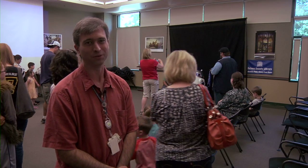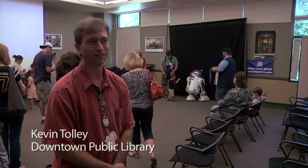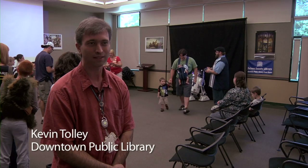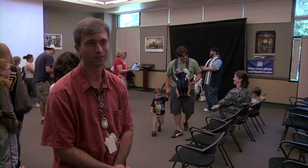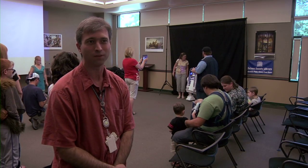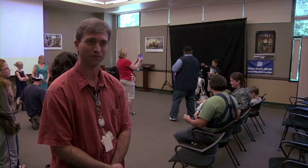We have R2-D2 here at the library. He's come in a second time. He had come before to do pictures and some crafts, and this time his maker, Jonathan Burton, just gave us a talk about how he was made and what it takes to make an R2-D2 unit and what you do with them once they're made.